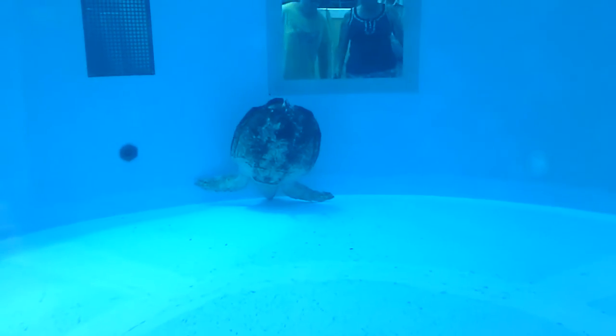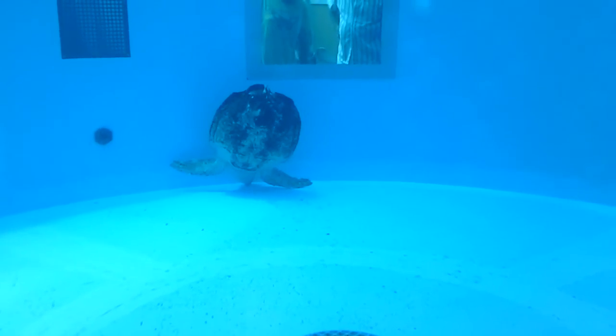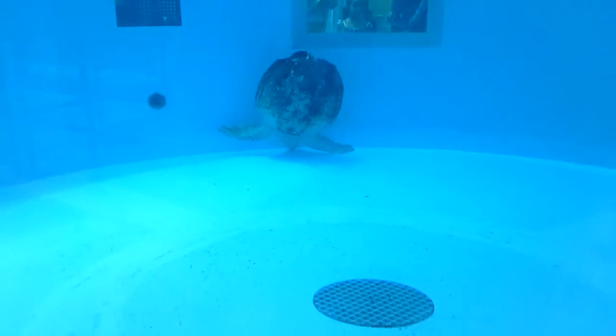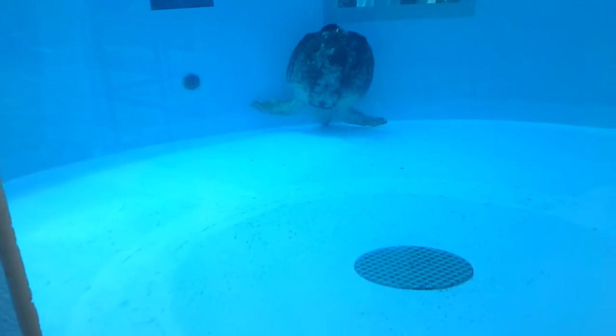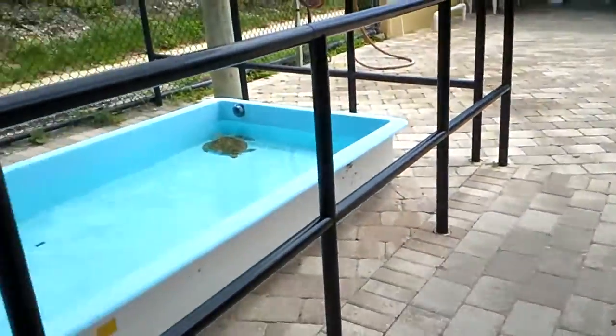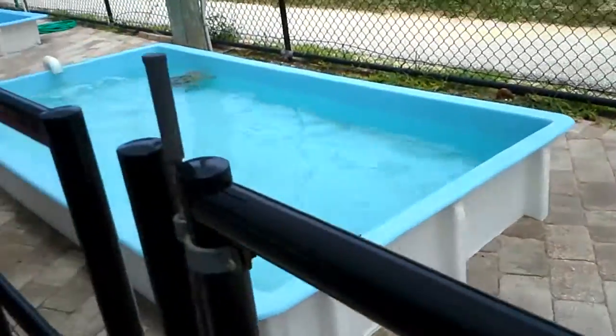He don't look so good, that turtle. I don't know what's the matter with him. I don't think I've ever seen him sleeping on its face. Well, that don't look quite right, does it? He's deceased. He's fun. That's Coraline. I like this one better.